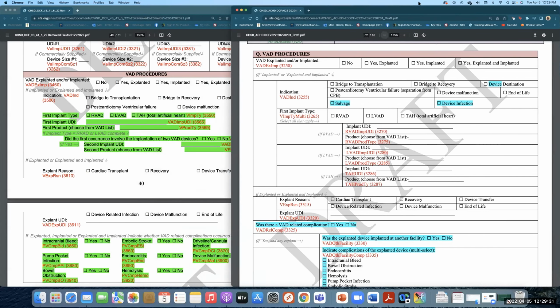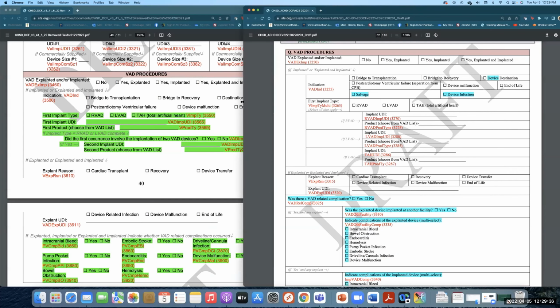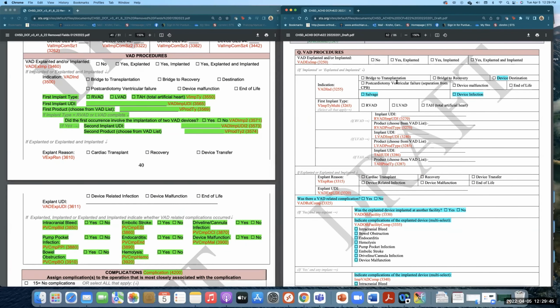Okay, so there's not a whole lot of change here other than removing some fields or moving them around. What you see first, in the new data collection form 6.22, soon to be 6.33, is that we added the word device in front of destination, and also included under indication salvage and device infection. We also changed a little bit how we record the first implant type. So I don't think for functionality within your software you'll notice a lot of change here, but essentially we moved this around a little bit.